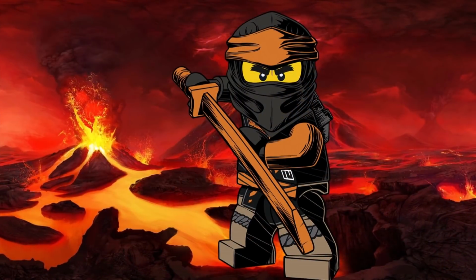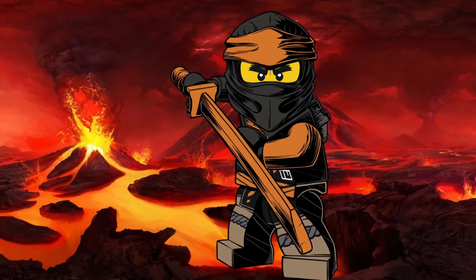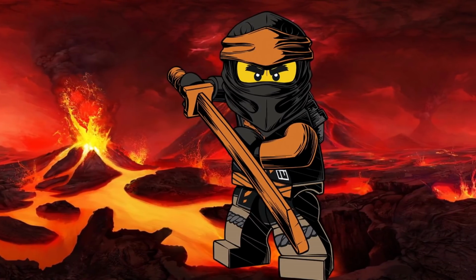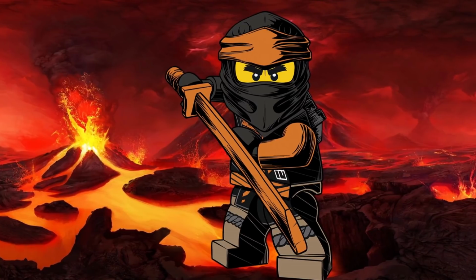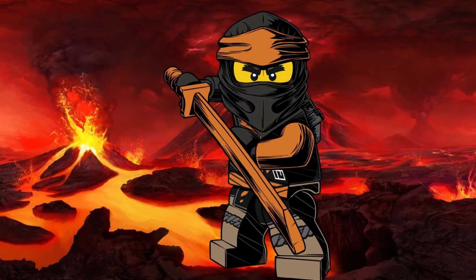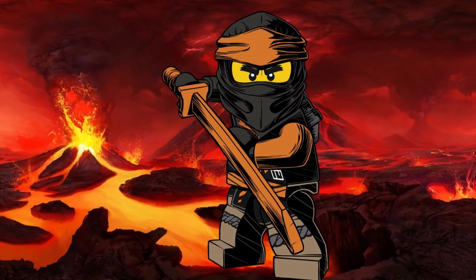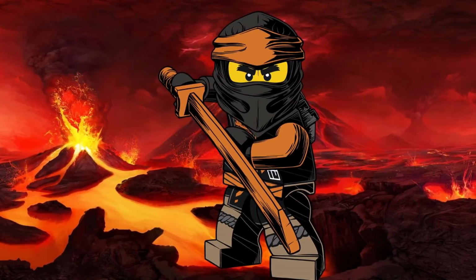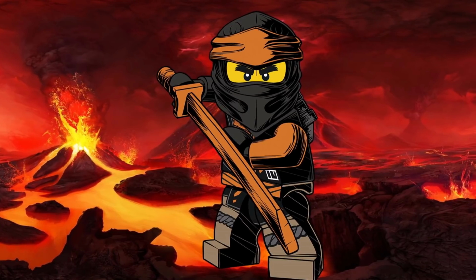So this is what the new Cole looks like, obviously from Lego.com. We have very high quality images, and I just kind of put him over some volcanic activity going on in the background, nothing too crazy. Figured it matched with the earth element. So Cole here, I really do like his colors. As you can see, the colors on this version of Cole are basically black, orange, and brown, which I think are excellent colors for Cole. Can't really get much better than that.